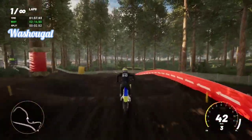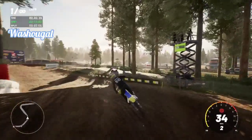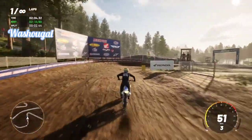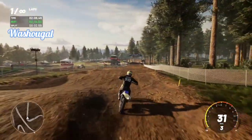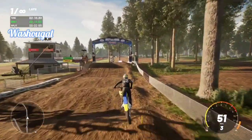But yeah, Washougal. Very sick track. I mean, I wish it was my local. Loamy dirt, more slippery than you might anticipate actually. Super sick track though.